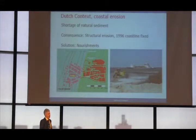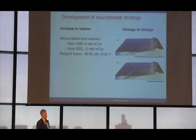Sorry, double slide here. Here you can see in the bottom left what's been going on. The Dutch coast has been retreating over the last 300 years. You can see in the faded area of Egmond aan Zee, that yellow thing in the middle is the old church. So now the foundation is underwater because the coastline has retreated. In 1996, the Dutch government mandated that the coastline could no longer retreat. It had to be held in place. How do you do that? With sand supplements. However, in 1990, it would take 6 million cubic meters of sand every year to maintain that. It's not an inconsequential amount.